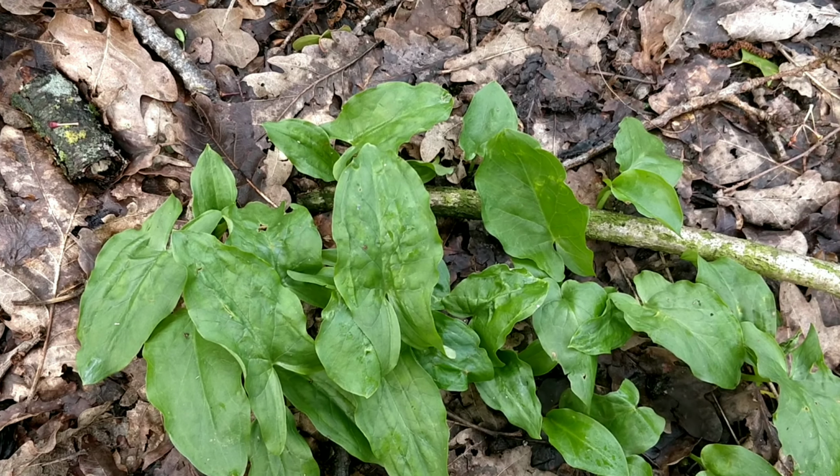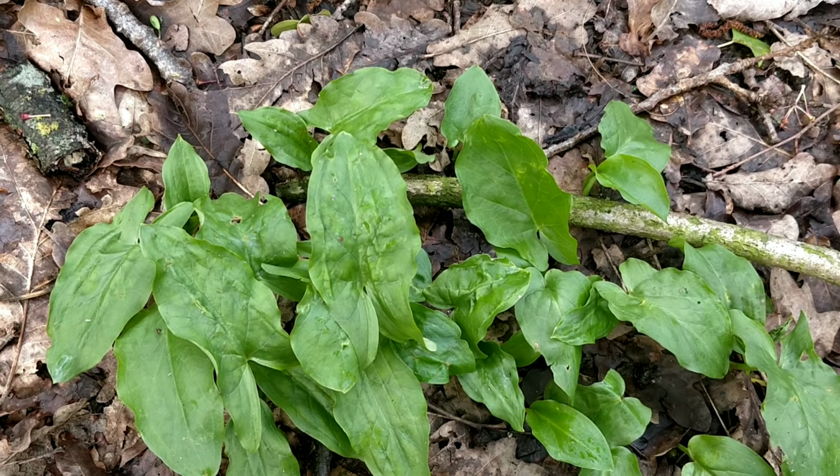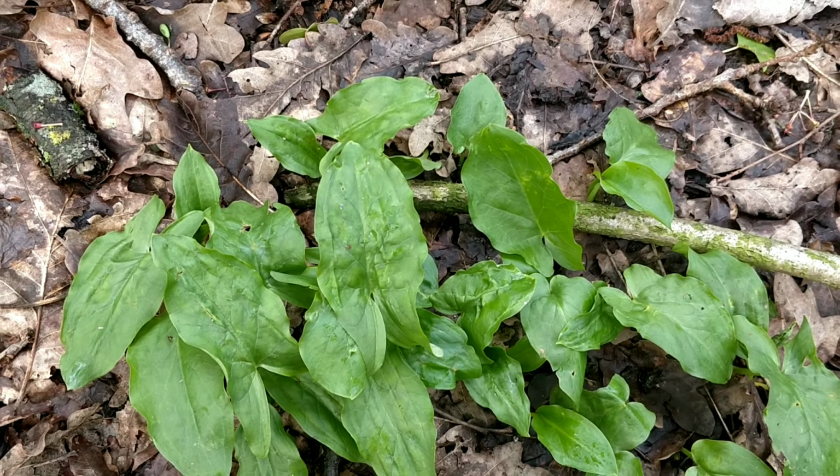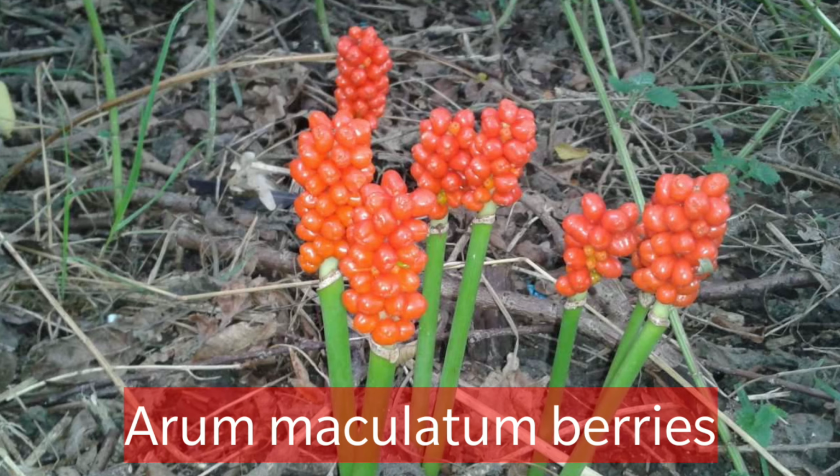These are very common, especially in woodlands and around hedgerows. All parts of the plant are poisonous, especially the berries. The berries usually appear around May, and they grow in tall red spikes.